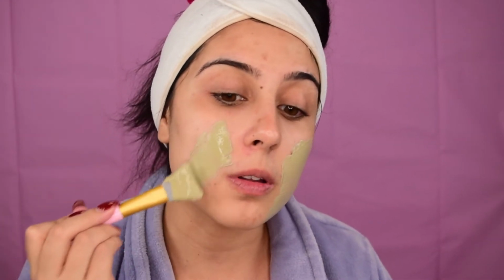So I'm just gonna put it on the areas that I feel need some love. Okay, and then you can leave it on for about 15 to 20 minutes, or less if you have sensitive skin. It tells you on the package, so follow the directions of how long to leave it on. So we're gonna leave this on and I will show you what it looks like when it is all hardened up.